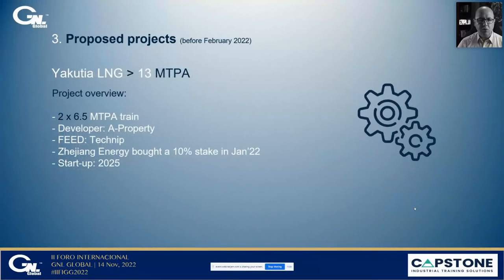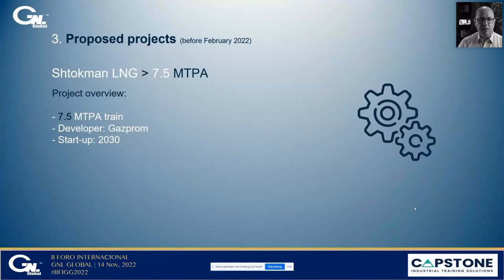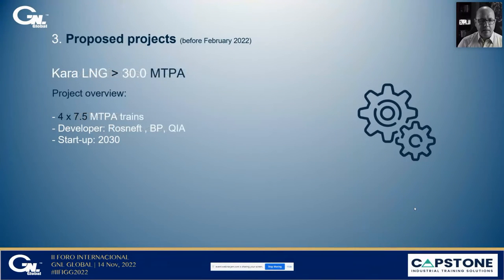The Yakutia LNG project, two trains of 6.5 million tons per annum. The Taymyr LNG, four trains of 7.5 million tons per annum, developed by Rosneft. Recently, Trafigura and Vitol announced that they will be leaving the project. The Stockman LNG, a single train from Gazprom with a 7.5 million ton capacity. The Anabar Neftegaz, a single train with 7.5 million tons again. The Kara LNG, four trains of 7.5 million tons, developed by Rosneft, British Petroleum, and the Qatar Investment Authority.